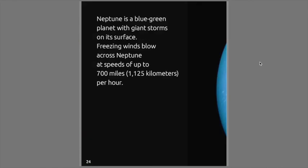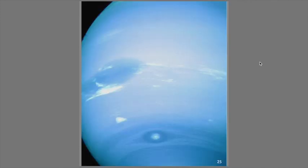Neptune is a blue-green planet with giant storms on its surface. Freezing winds blow across Neptune at speeds of up to 700 miles per hour. So that is way, way faster than any cars or winds go on the planet Earth. Wind goes up to 700 miles an hour. And there's Neptune.